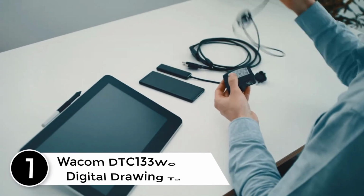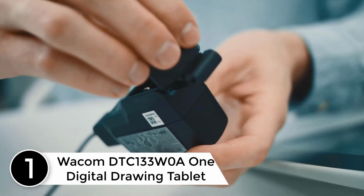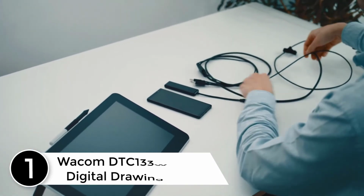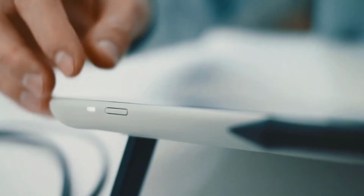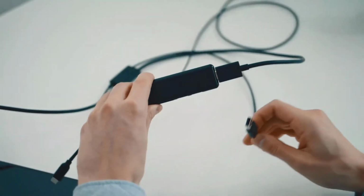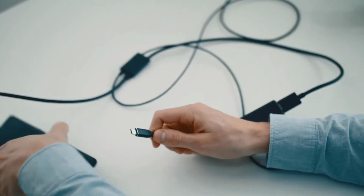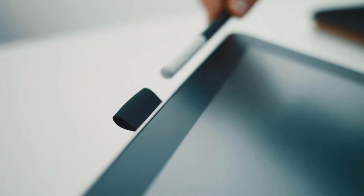Finally at number 1, Wacom DTC133W0A1 Digital Drawing Tablet with Screen. Experience the power of the pen. Wacom One is a drawing tablet with screen for all creative uses, a seamless experience, whether at home, work or play. Sign documents digitally, view a phone app on a bigger screen, quickly take notes, sketch, paint or edit photos. The 13.3 HD screen is ready to go and comes with creative software to get you started.